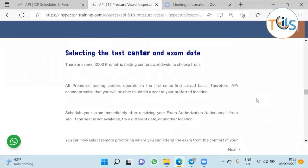In the test center and exam date, as we said, there are 160 countries where Prometric has centers, over 3,000 centers. They all operate on a first come, first serve basis. They don't only have a contract with API, but with many other organizations. So if you go to the test center, you see a lot of people there from different disciplines, not only API. So it's first come, first serve. Therefore, as soon as you receive your email authorization, please book a slot for yourself.